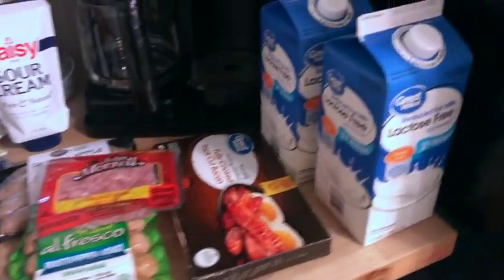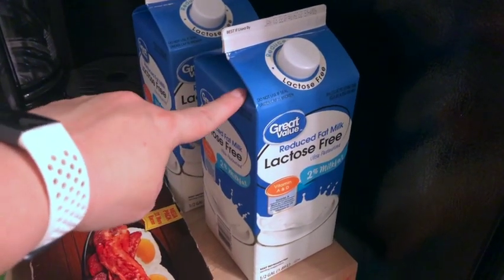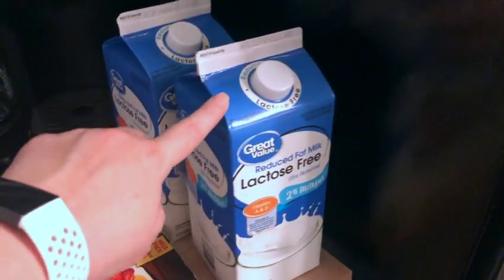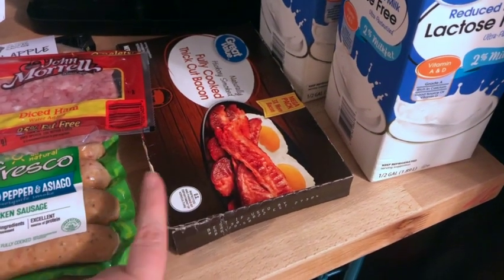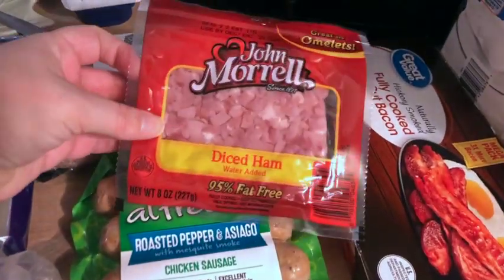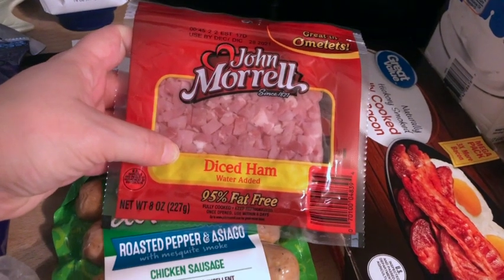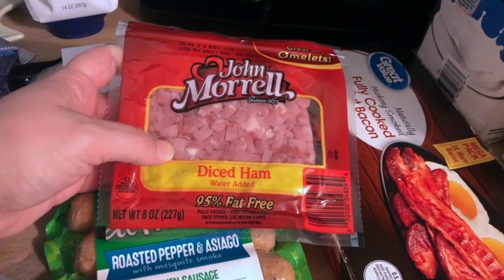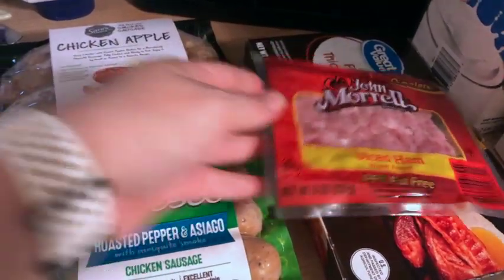And then over here is mainly meats and cold stuff, but I got 2 things of milk. Again, I've said it before, I'm not lactose intolerant, but these just last longer in the fridge. Taking the easy way out for my breakfast sandwiches. Microwave bacon's easiest. One of the meals I'm making for lunch is going to be a diced ham and cheesy potato casserole thing. It's just real easy to make a whole batch of it, and then I can portion it up.